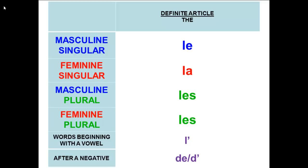Try saying them in a different way to help you to remember them. Maybe you could say le, la, les. Le, la, les. To help you to remember that one is masculine, one is feminine, and one is just a regular plural, more than one.